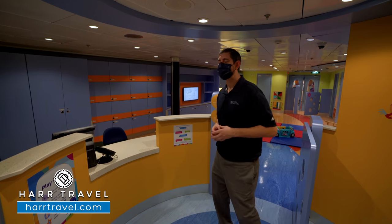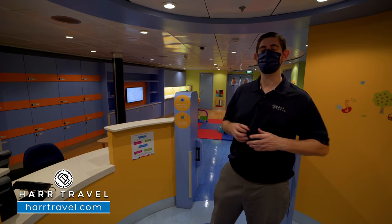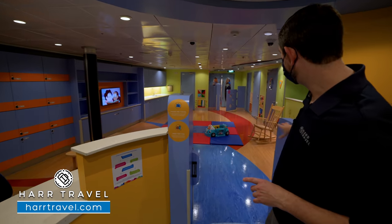So this is the check-in area for the Royal Babies and Tots. This is where the tiniest cruisers can spend part of their cruise. So it starts at 6 months old, goes up to 36 months old. They're gonna check them in right here. You have a security door right here as well.